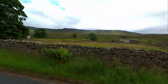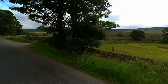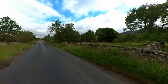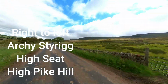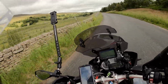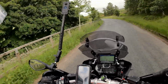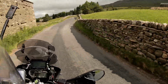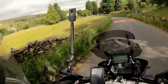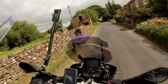Now them hills up there must be named something. I don't know what. But I'll find out. Full of limestone. It's a little bit windy today as well. I didn't think it was going to be. Light winds, they did say, but there's a lot of barns, isn't there? I wonder who owns them all. They're everywhere.